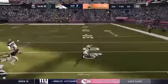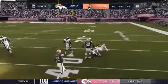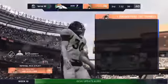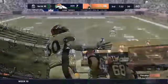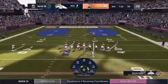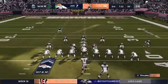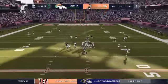He rifles one that's intercepted. Xavier Woods with a pick. And this one will be returned to right around the 38-yard line. That is just what this defense was hoping for, an interception on the opening possession of this third quarter. Obviously didn't want to surrender a touchdown and fall even farther behind.